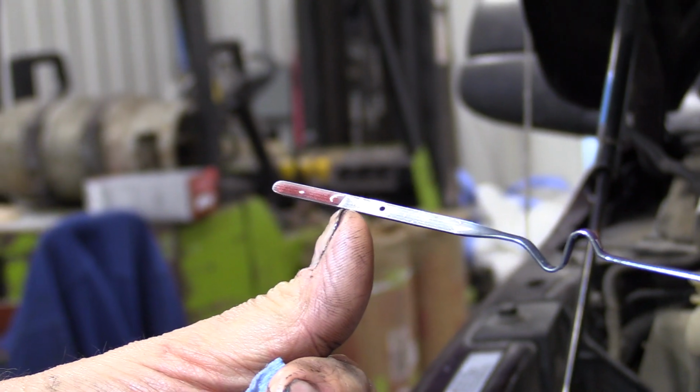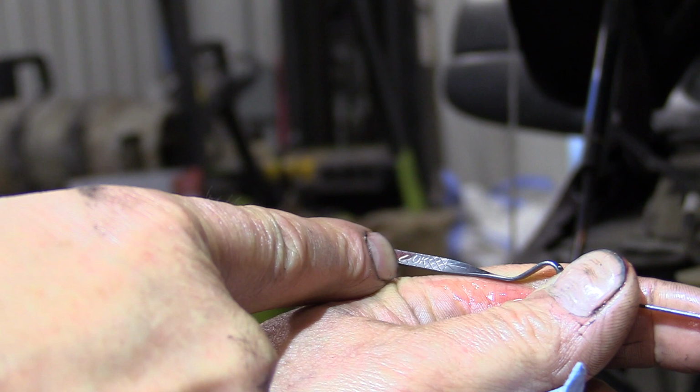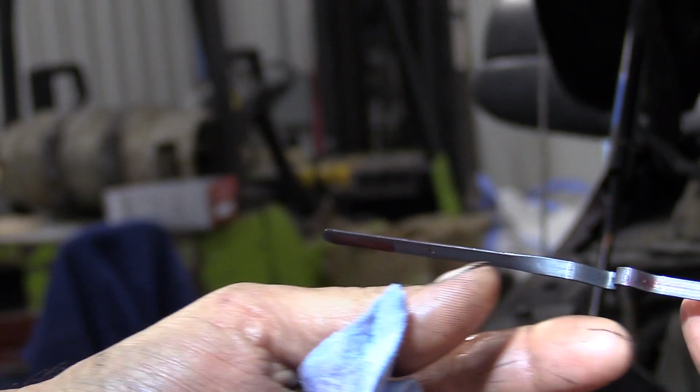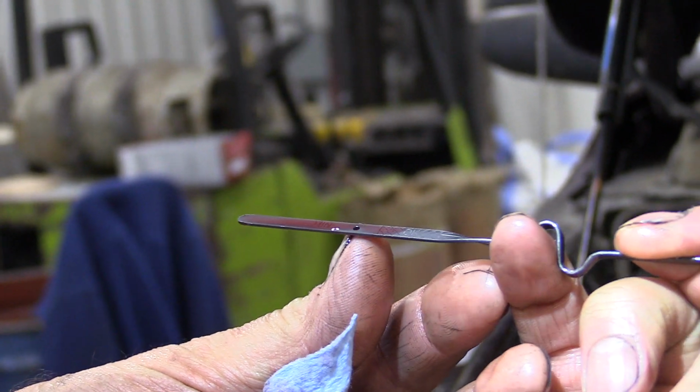So I flip it over and you can see right there about where the level's at. The other side here is kind of lying to me a little bit. That's about where we're at, so we're going to add a little bit more fluid to it.